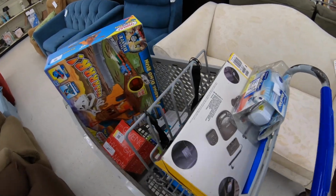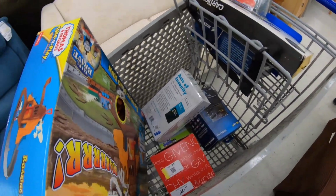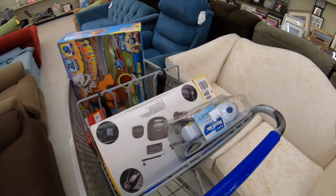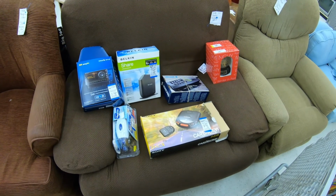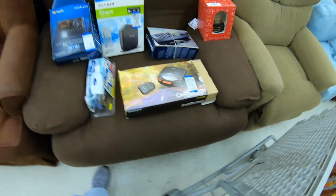Okay, so in this Goodwill, I found a whole buggy full of stuff. There was another reseller in here, so I decided just to put everything in my buggy and then look it up once I got over to the side. So here, unfortunately, is the stuff I've got to leave behind. This stuff was not worth anything.